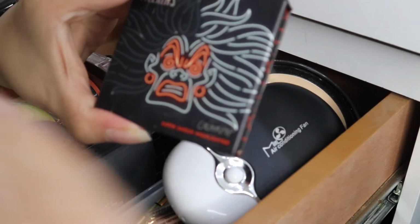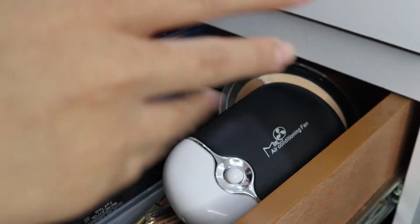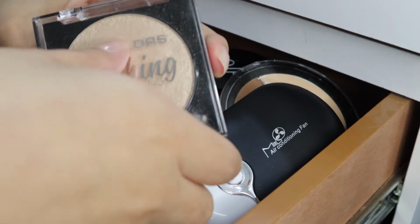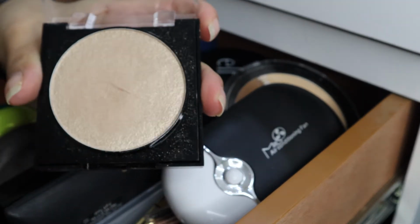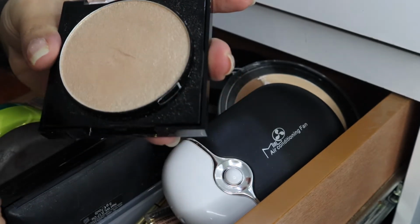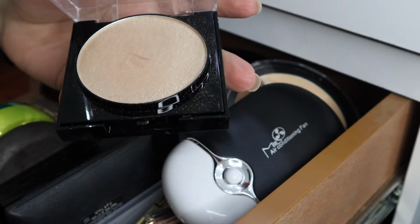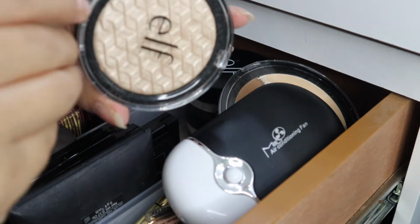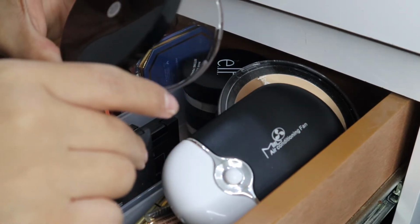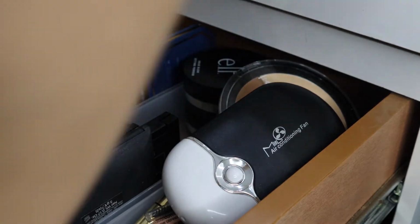The Corella from ColourPop, the Disney Villains. Beautiful shade as well. This is an LA Colors Strobing Illuminator Powder. This, guys, if you guys have I don't know if it was the Dollar General or the Family Dollar, but for $5, this is an awesome highlighter. I really love it. It's from the drugstore. I have an e.l.f. highlighter, and this one is in white gold. This is a recent purchase as well.